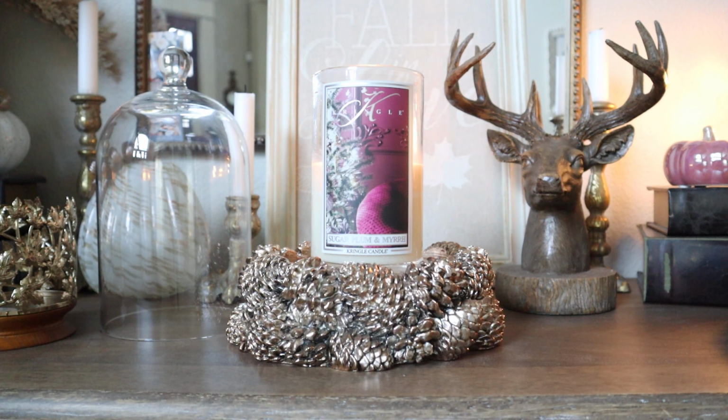And tart white currant blended with intoxicating warm lemon tea and gently sugared myrrh. Doesn't that sound lovely? It just sounds like cozy holiday goodness. Our top fragrance notes are berry and tea leaves, and the mid notes are citrus and plum, and the base is tonka bean and amber. All right, let's start at the top. Do I smell berry? Yes, I do.